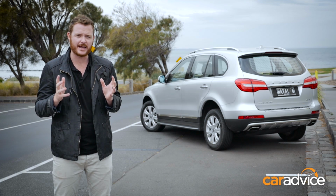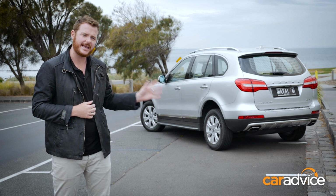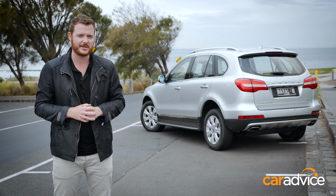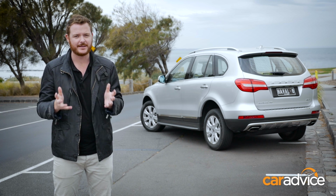And so we really hope that Haval stays the course, because while the H8 might not quite be a world beater, there's enough potential here to suggest that one day the company could be. And in that mission, we wish it the best of luck.